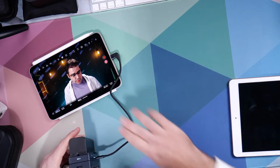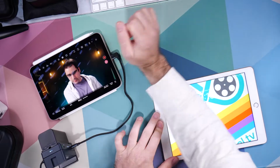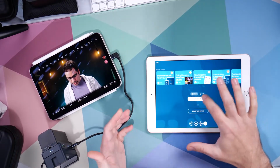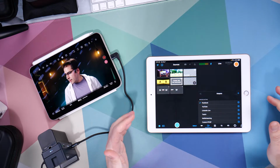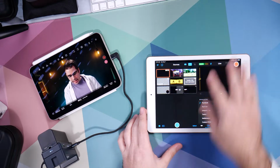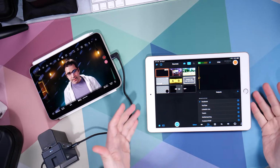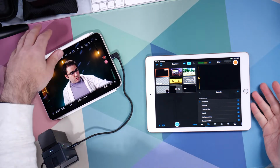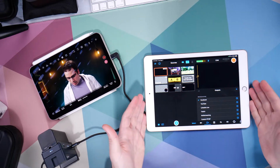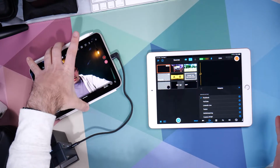So that's cool. But what I'm excited about is SwitcherStudio, which is on this iPad. So SwitcherStudio is normally what you would use as an iOS-based switcher. So you can connect iPhones as camera sources, and you can do graphics and stuff. It's kind of like Sling Studio from back in the day, but all iOS-based. This now can be a camera into here.